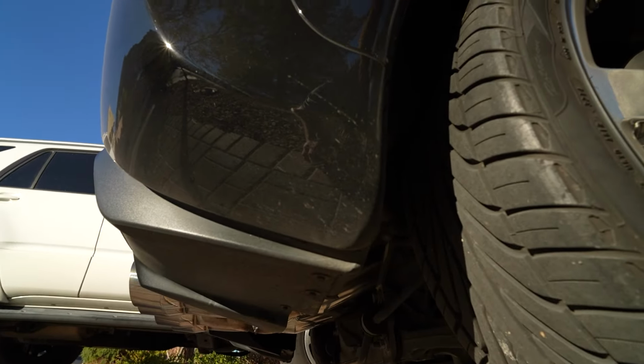Sun is about to go down once again. Let's try to get these quarter panels off of the car. I'm gonna get to work on this and hopefully I can get it done before the sun goes down. Let's give it a shot.